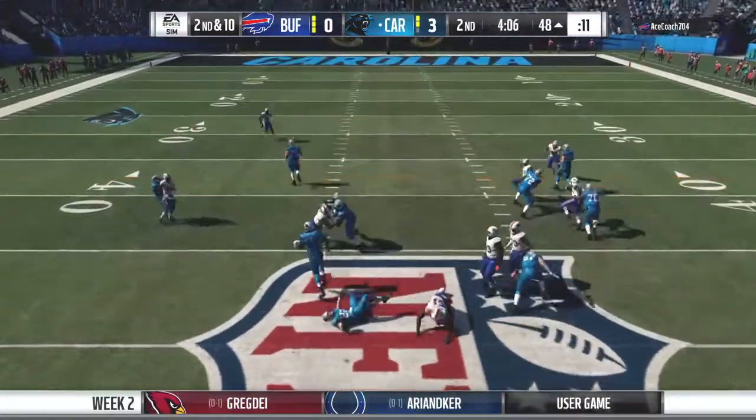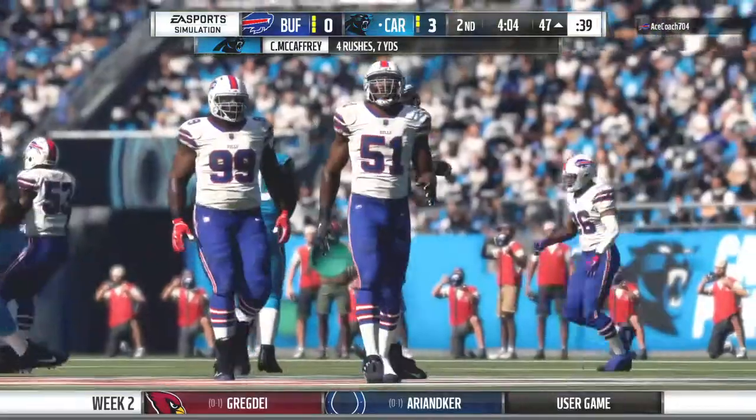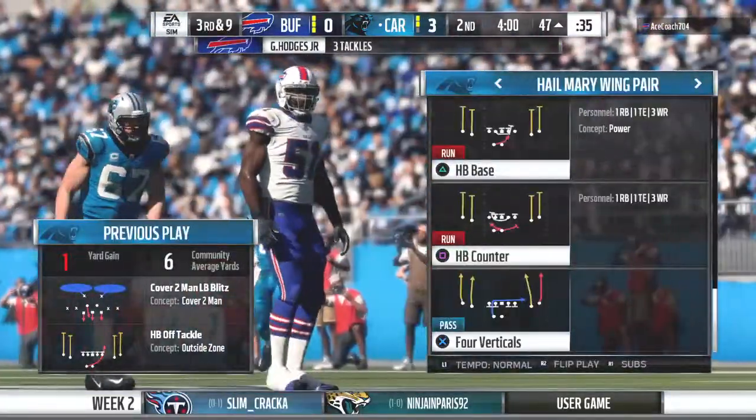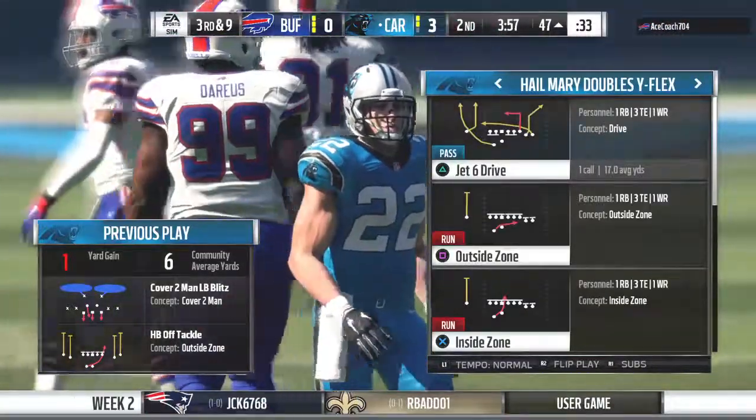Second down, McCaffrey. And he is going to be knocked flat on his back. Oh, a big hit. Only a yard on the pickup there, so it leaves him needing a conversion here on 3rd and a tough 9.